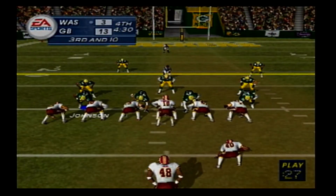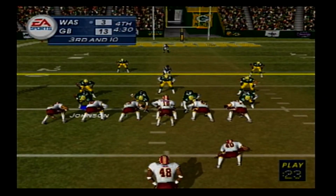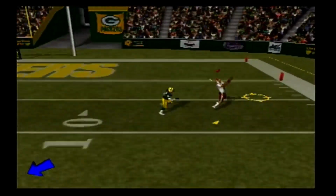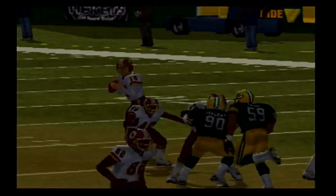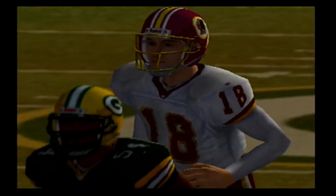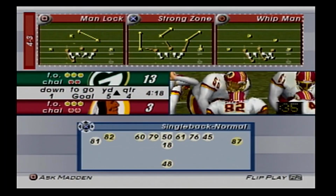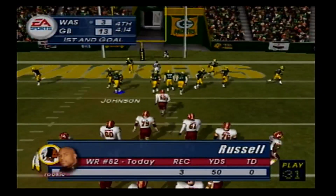The Redskins use motion. They'll go with a pass. Makes the throw. Gets the pass off. He finds his man. He pulled the trigger quickly. As hard as he throws it, he always seems to put the ball right on the receiver's number. First down and goal to go.